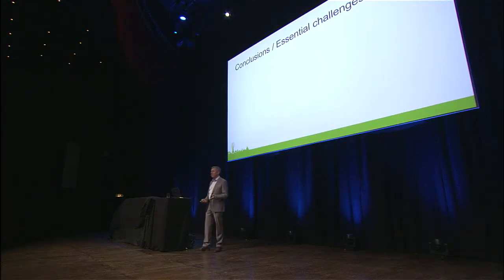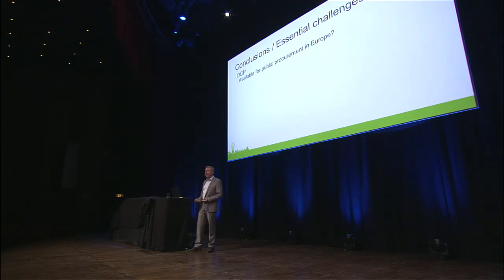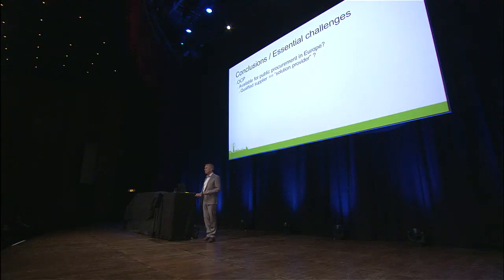Well, that brings me to the conclusions, which are basically the essential challenges we see for the next couple of months, years maybe. Open Compute itself, is it available for public procurement in Europe? Well, we have to see. One thing there, which is entangled into the RFI, is how should we qualify a supplier to bid to our tenders? Well, we say, why don't we just ask for the supplier to be a solution provider? That's very simple. Now, the problem is that it's probably too restrictive for our rules.